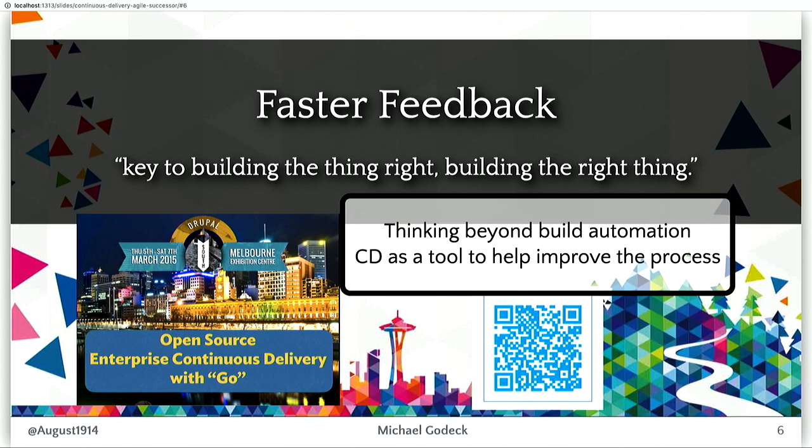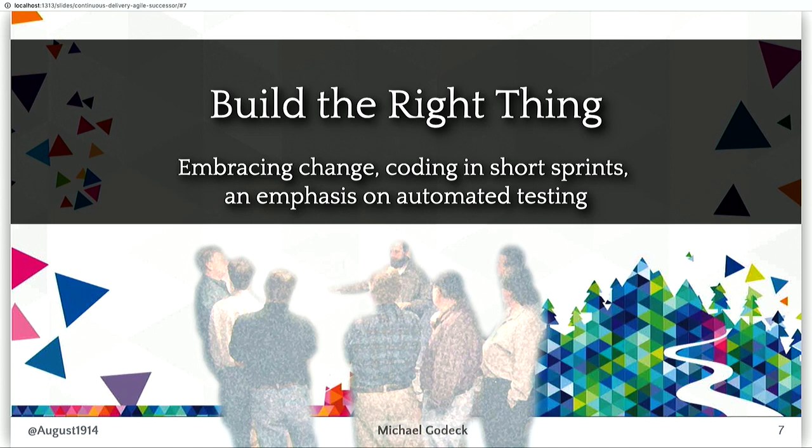Now I've done sessions on continuous delivery at DrupalCon Amsterdam in 2014 and Drupal South Melbourne in 2015, and there's a QR code to that YouTube video there. Things have changed a lot in the last 5 years. You can buy a lot of the things that we had to build 5 years ago. So this talk isn't really about the state of the art of build automation, but about getting your thinking about CD to not be so much around automation, but in terms of the way you go about improving your business practice, which is really what we're trying to get at with CD.